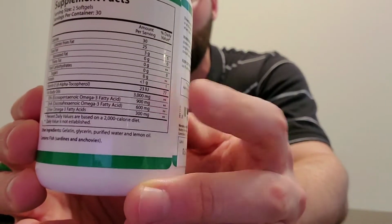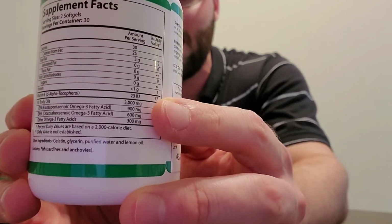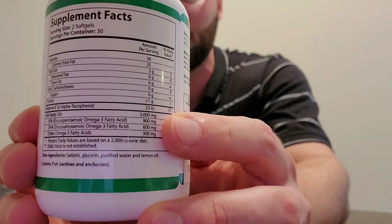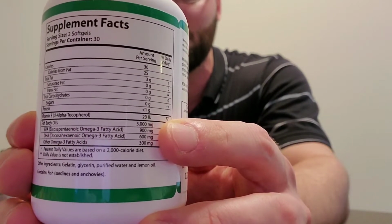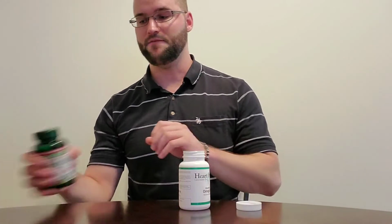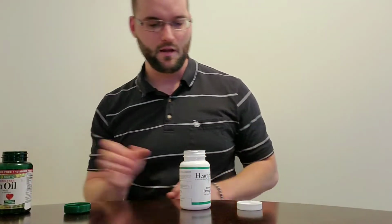If we look at the ratio of the EPA to DHA, you can see the 900, the 600, right? That is going to be an appropriate ratio to really make sure that it's going to be doing what we need it to do within the body for those benefits, right? A 2 to 3 ratio. So now let's look at the actual soft gel capsules and see if there's any differences there.